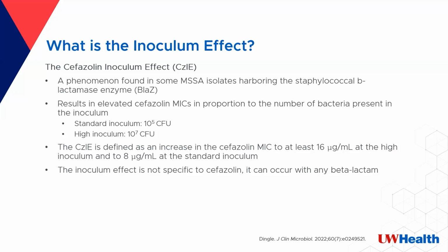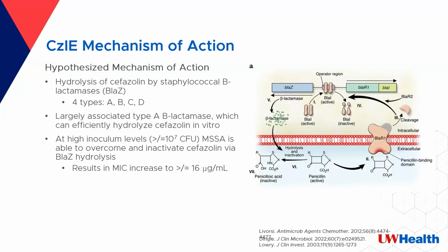And that's defined as an MIC increase of at least 16 micrograms per mil at the high inoculum and 8 micrograms per mil at the standard inoculum. Also to mention, the inoculum effect is not specific to cefazolin. It can occur with any beta-lactam, but is most commonly associated with cefazolin. So next we're going to move into the mechanism of action.